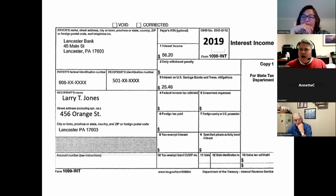Another area that we have is interest on U.S. Treasury bonds and Treasury obligations, such as savings bonds. That is going to be taxable for federal purposes, but exempt for state purposes. So again, if you see anything in line 3, go ahead and enter that. That's predominantly coming from people cashing in a savings bond. And we'll take a look at how that works when we get into the computer program and show you how to get that to work for PA purposes.